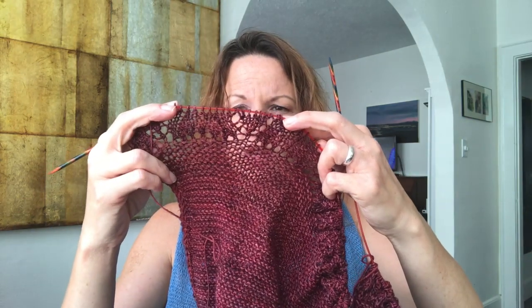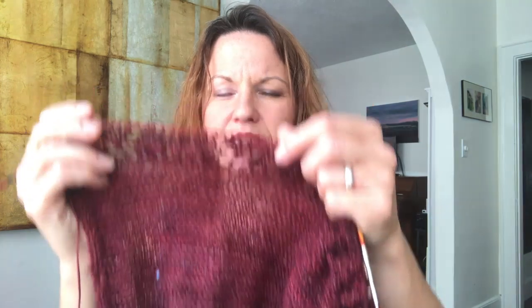I think it's still looking good. It's not interfering because I'm close enough. Sometimes it's perfect, sometimes I'm one stitch off, but it looks to me like the stitch pattern's gonna be okay.